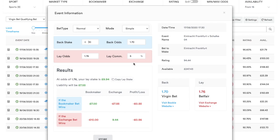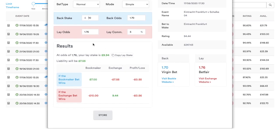And this is where the exchanges such as Betfair actually make their money. So then it shows us our results, which we can copy this lay stake so that we can put it into our Betfair exchange. And as it states here, our liability is £7.55. So we need at least that in our Betfair account on top of our stake. And it states here that we will lose about 55 or 56 pence, which is fine, because we're not planning to make any money on this bet. And that'll come with the free bet, which we'll get after this.